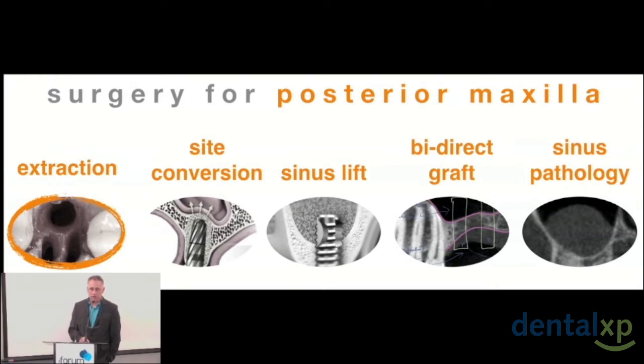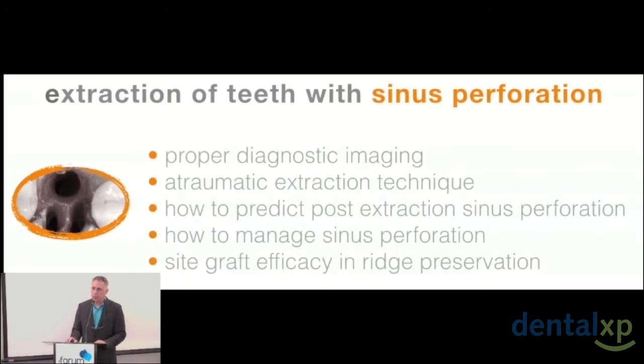The extraction of teeth with perforation of the sinus is part of a larger presentation that I cover in the posterior maxilla, but we're going to focus only on this one particular topic. I want to talk about our recommended and proper diagnostic imaging, as well as atraumatic extraction technique, and focus on how to predict post-extraction sinus perforation, what we do about it, and how we manage it if it's observed at the time. We'll also talk about the site graft and its efficacy in ridge preservation in these situations.